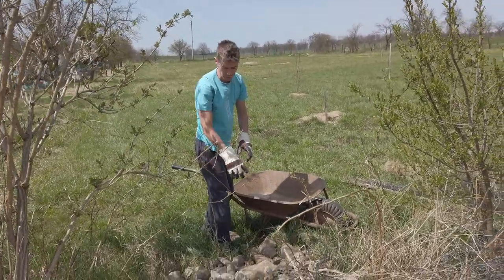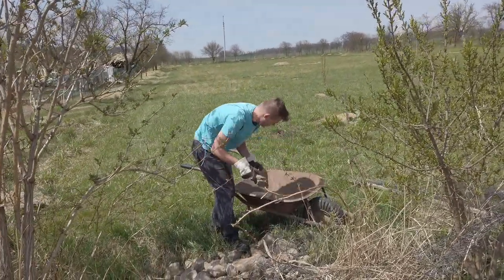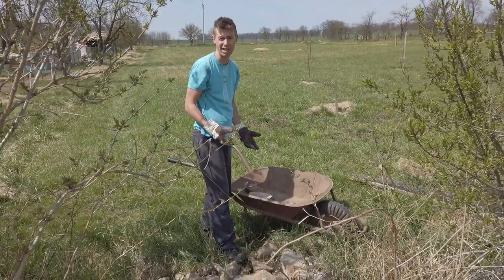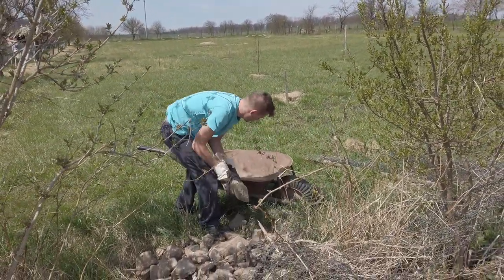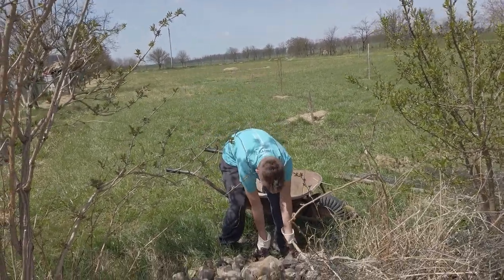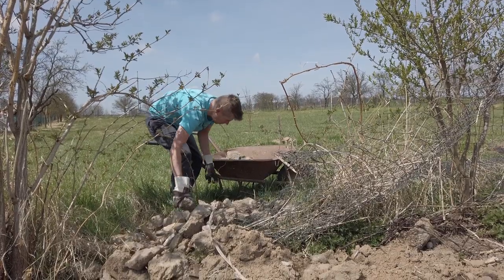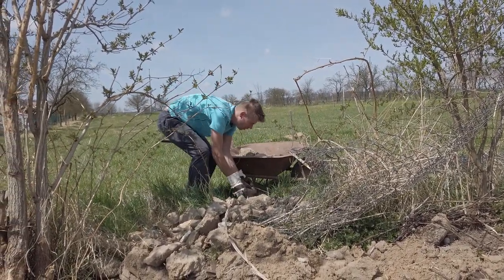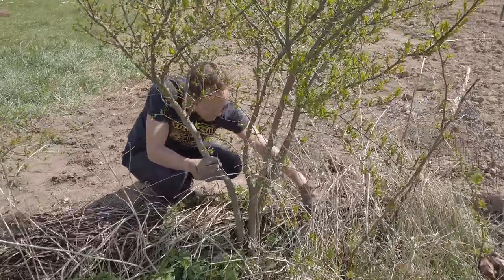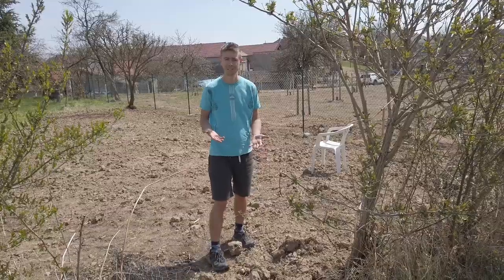We also need to remove these leftover rocks and stones and other mess. So I think I'm going to put it into our barn. I don't know where else. Yeah, I guess there it will be safe. Safe is good. This looks very good. Yep, the tree is saved. For now. All the stones are gone.